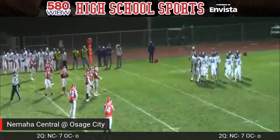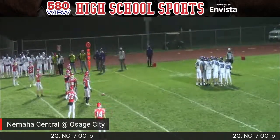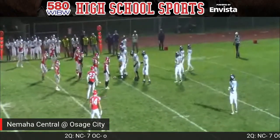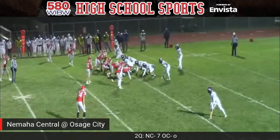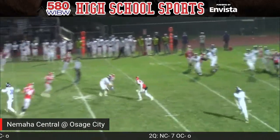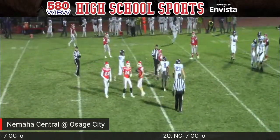Now a 3rd down and 7 coming up for Nemaha Central with under 5 to play in the second quarter. Kramer just 3 of 5 on the day for 9 yards. A lot of short stuff. Osage City not letting anything behind the defensive backfield. 3rd down and long. 2 receivers right, 1 to the left. Kramer takes it, fakes a handoff, 3-step drop, throws it underneath over the middle. It's caught crossing the formation. And that is enough for a 1st down up to the 39-yard line.